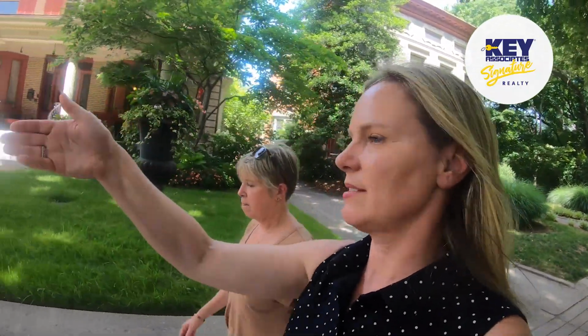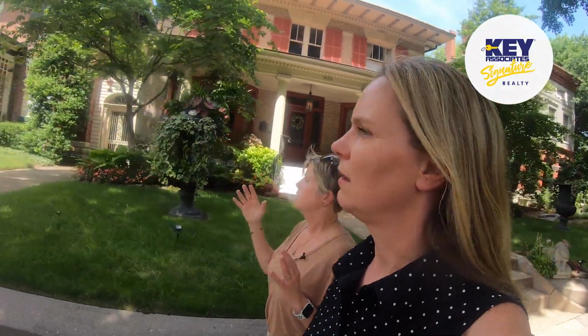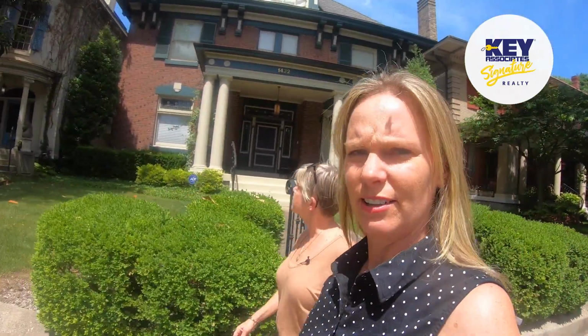And U of L is like literally what, 5 minutes, like that way, right? Oh, 2 minutes. 2 minutes. Yeah, as a matter of fact, a lot of students might live in some rental houses in the surrounding area because it's a quick walk or easy drive. And if you're a professor working at Louisville, easy. Yeah, definitely an area to look at.